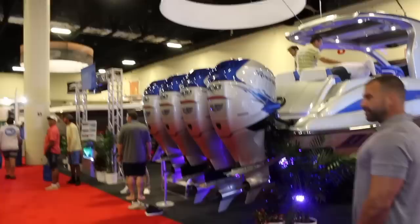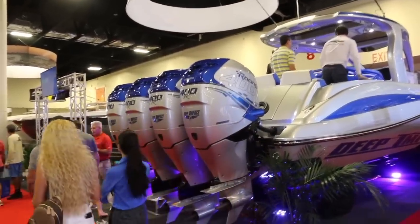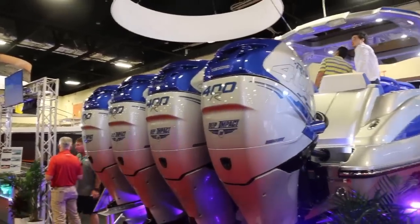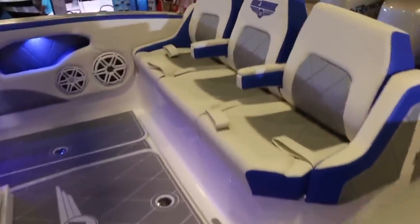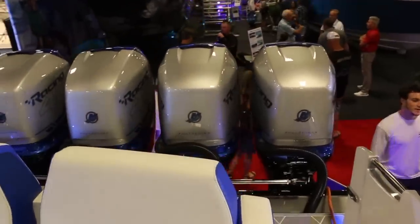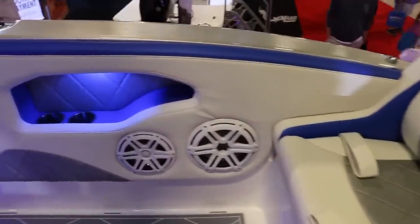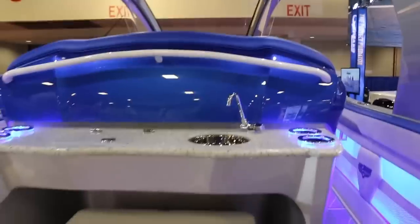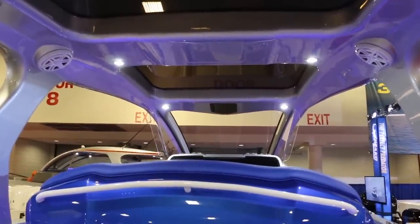Oh, yeah. We are here at Deep Impact. Guys, we are getting aboard the Deep Impact Quad Mercury 400s. All right, first initial impression here is like, hold on, we are going to go somewhere and we're going to get there really fast.